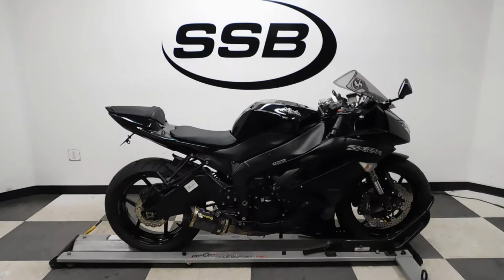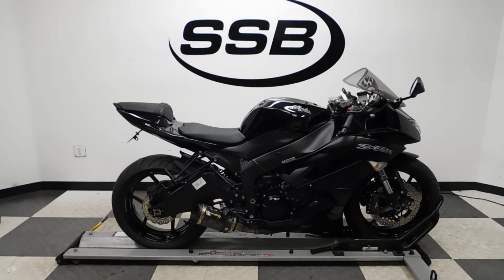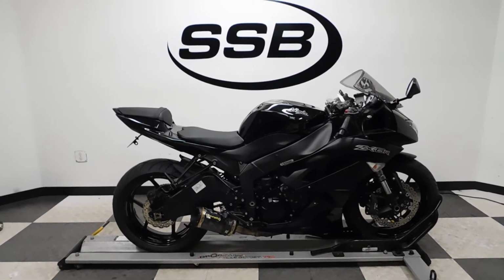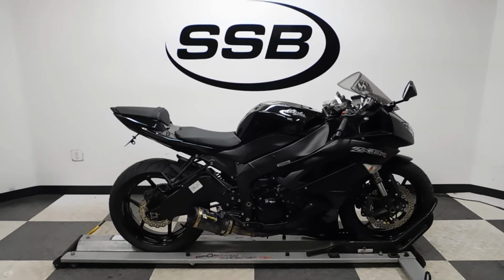This ZX-6R has gone through our pre-sale inspection. Will also come with our 30-day, 1,000-mile limited warranty. And as long as you own this rocket from us, you will get a discount on your parts, your labor, and of course your accessories.